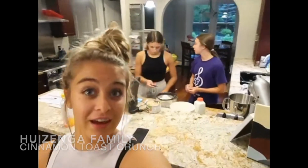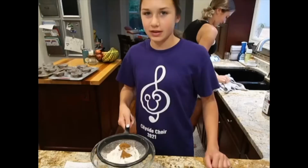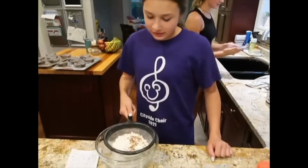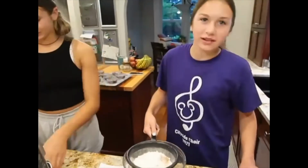It is week two of the baking competition, and we have decided to make cinnamon toast crunch cupcakes. It is currently 8:20, and we are just starting our dessert. We are currently sifting our dry ingredients together.